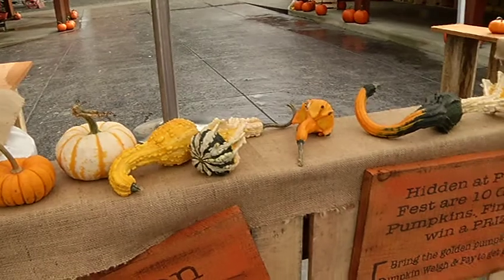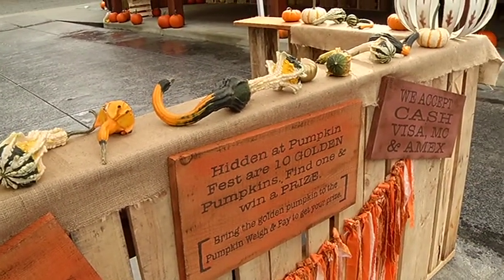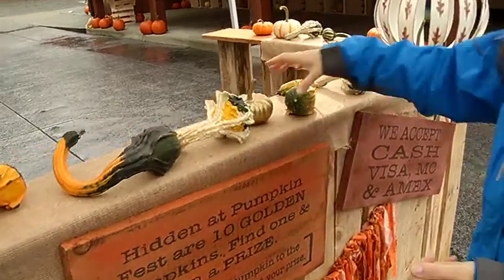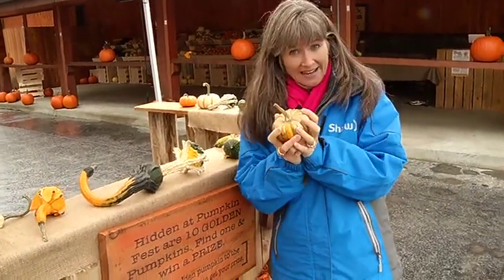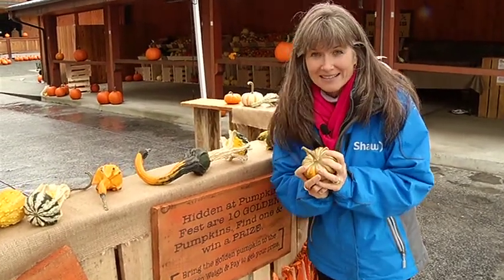So they've added something new. Apparently there's 10 golden pumpkins. Oh, I'm sure this isn't the one they're talking about. This is just to show you. Golden pumpkin. There's 10 of these somewhere here at Pumpkin Fest at Coastal Black Estate Winery. And if you come out and find one of these 10 golden pumpkins, you get a prize.